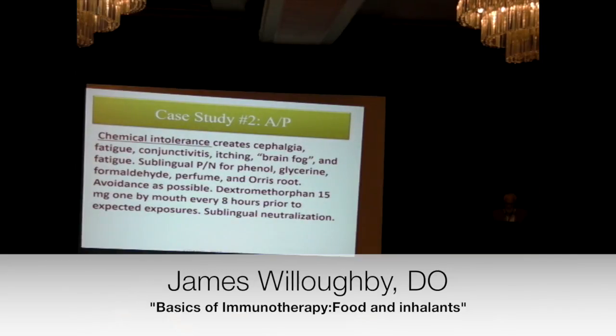And so what we did with her is we did sublingual, which I prefer for any chemical. I don't like injecting chemicals. And at least this was the plan, to do these for phenylglycerin, as she had a good history consistent with that. There are lists you can get that'll indicate what chemicals you might be exposed to. And obviously with the fragrances, perfume, and the old carrier that was in all the good old Avon products like Orris Root.